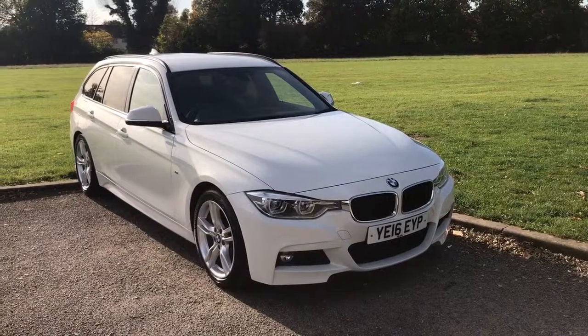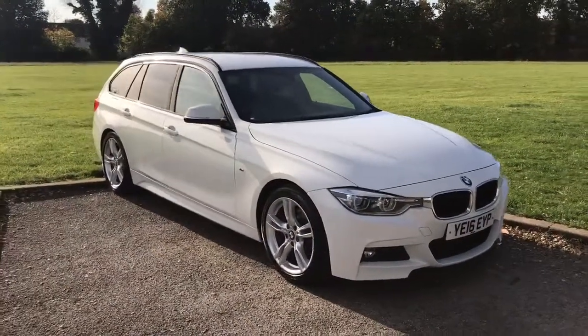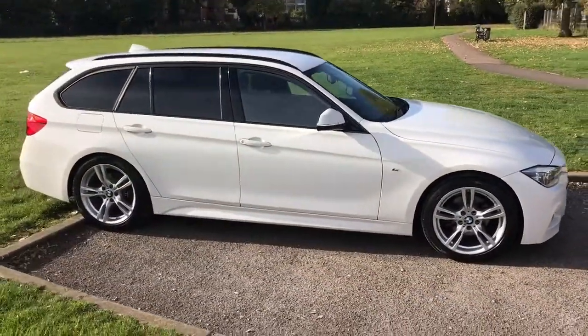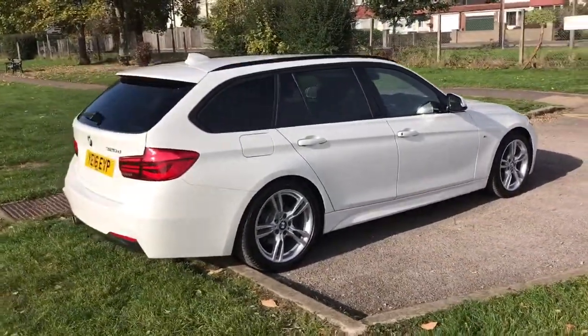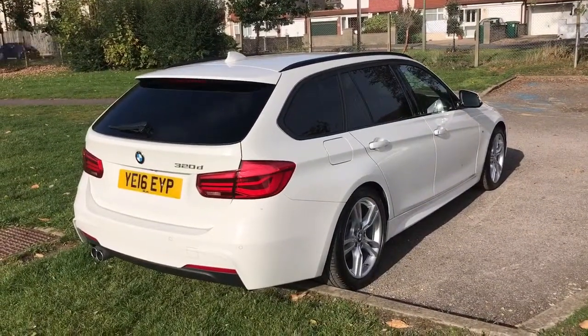So here we have the BMW 320 Diesel M Sport Touring on a 16 plate. I'm going to show you around the outside of the car first of all, and then we'll hop in and I'll run through a few controls on the inside. But as you see from the outside, you've got those 19-inch M Sport alloys, tinted windows around the rear. Let's start off inside the boot and then we can work around the rest of the car from there.